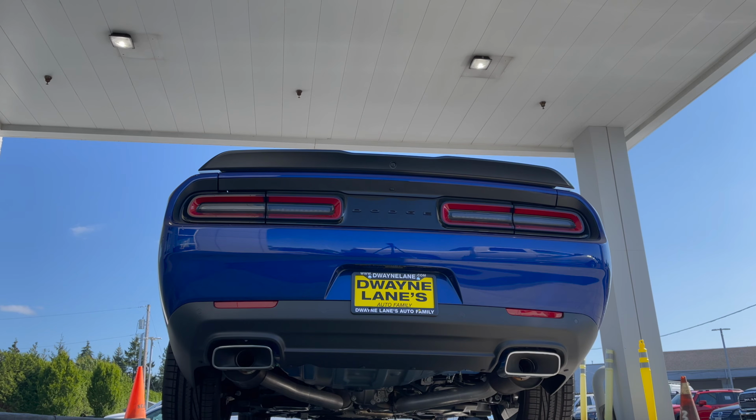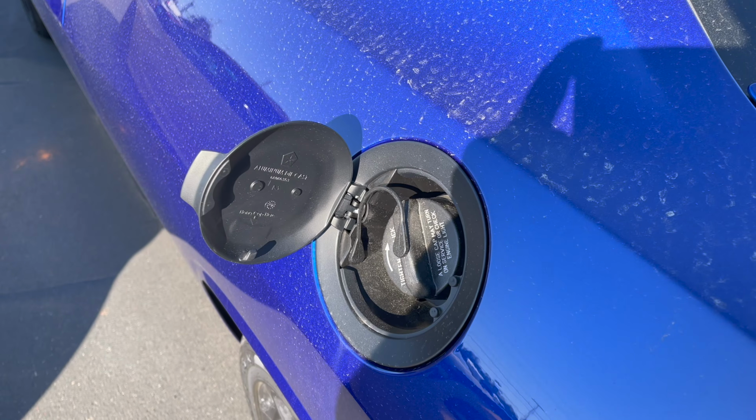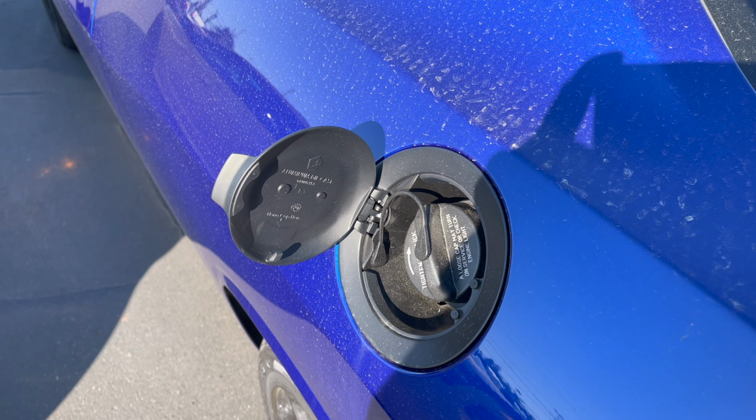The greatest feature about the Challenger itself is remote start. Lock the vehicle, press twice. Just like its brother, the Charger, the Challenger gets 16 in the city and 25 on the highway. Not bad for a brick boat on wheels.